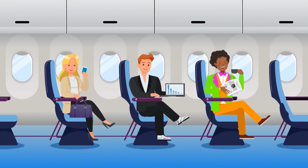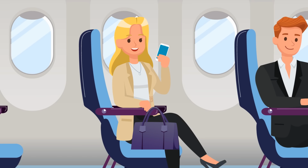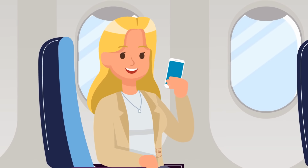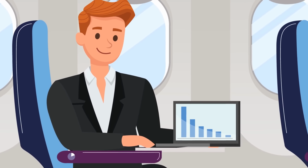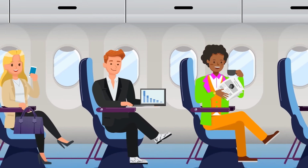Yikes. There are 3 passengers in the business class of an international flight that is headed towards Rome. Take a look at these 3 people. The first lady looks pretty well dressed. She's wearing a luxurious designer handbag and is texting on her expensive phone. The guy in the middle is working with stock charts on his laptop, and the third guy is enjoying a cup of coffee while reading an article in the Financial Times. Can you tell which one is the real billionaire?